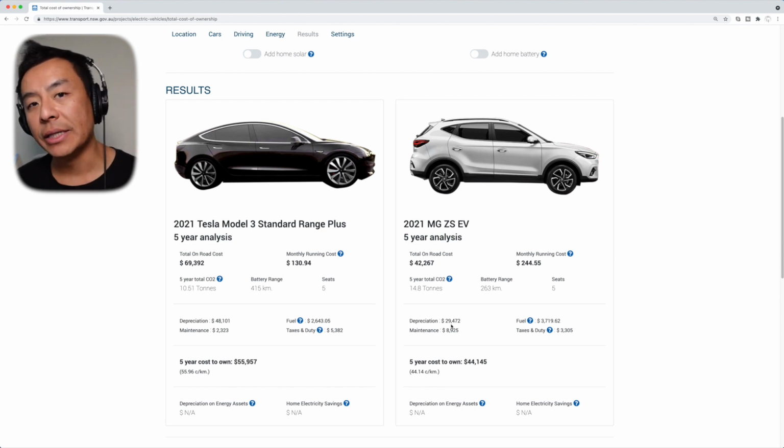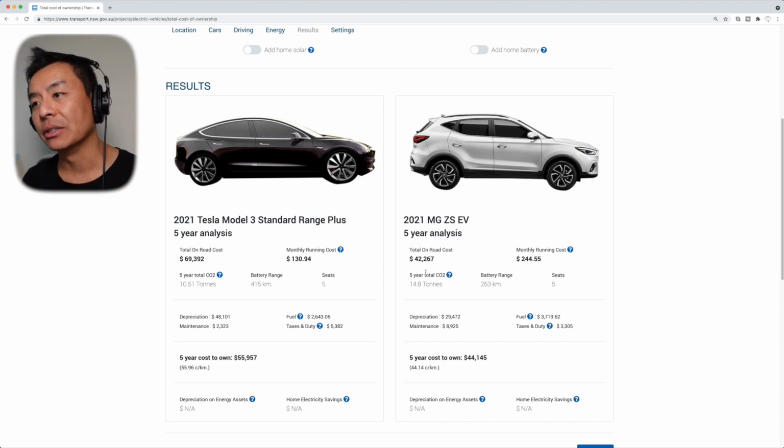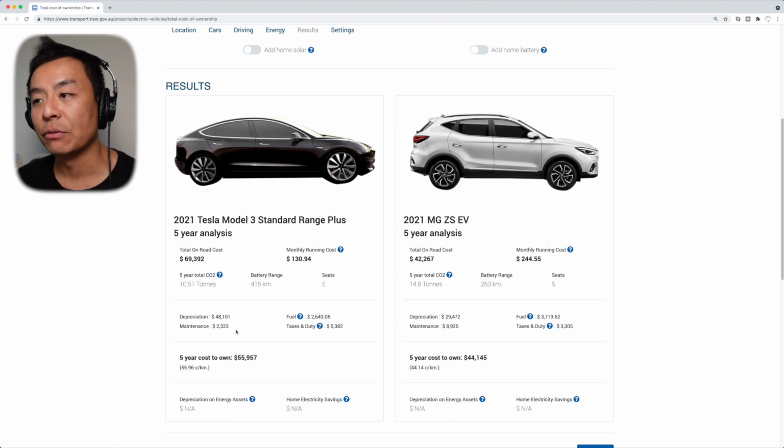Now, before I go any more in detail for this page, you must understand that even though the initial prices are $69,000 for the Model 3 and $42,000 for the MG, this website actually ignores that figure, funnily enough. It doesn't actually put too much value on the initial price. Obviously, I understand as the consumer, we've got to front up that much money. But in terms of 5-year cost of ownership, it actually looks at the depreciation much more significantly than the initial cost. So it's looking at basically how much value have you used up of the car in 5 years' time, and then it divides that by the amount of time you've owned the vehicle. So really that depreciation is all important rather than the initial sale price. Keep that in mind when you are reviewing these figures for yourself on this website.